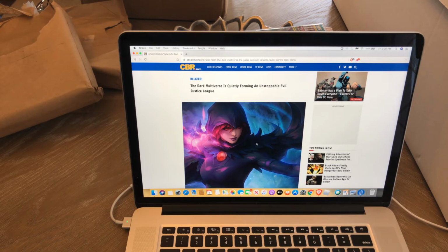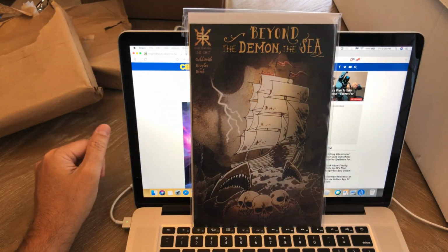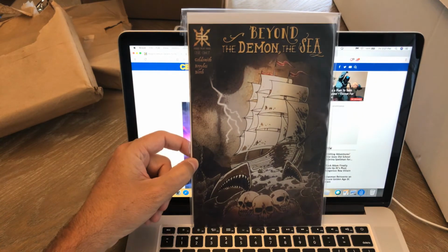All right, we're getting near the end. Two issues left. Beyond the Demon and the Sea. This is the regular A cover. I also have that Esteban Salinas cover that was limited to only 100 copies. It sold out really fast. That's like a $120 book now. I just wanted a regular A cover of it. I just thought the cover looks cool. And yeah, I think it'll be a good one long term.